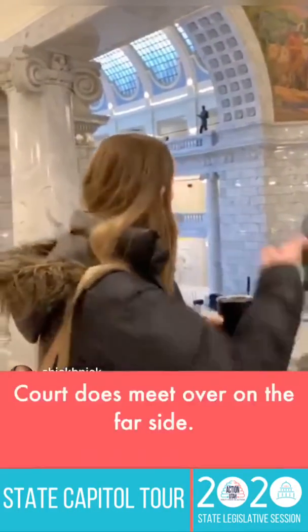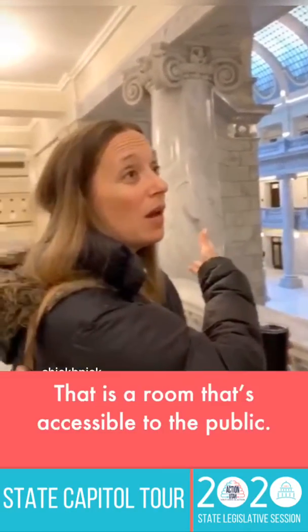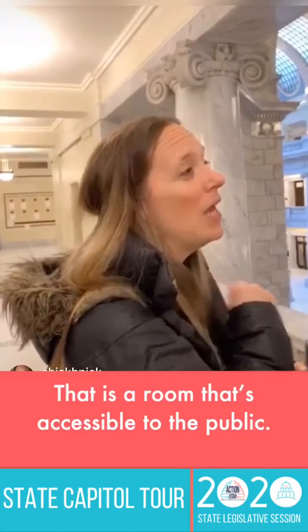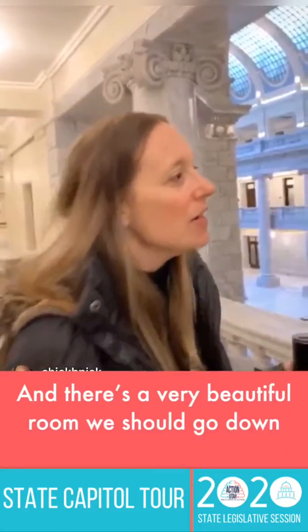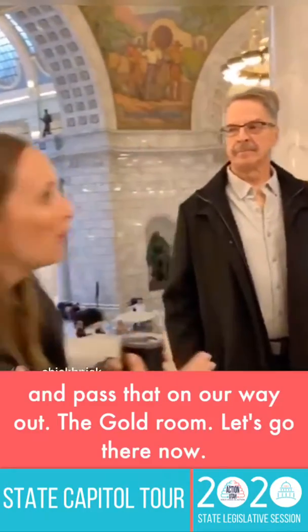The Supreme Court does meet over on the far side. It's not very often that happens, but that is a room that's accessible to the public. And there's a very beautiful room, I think we should go down and pass that on our way out, called the Gold Room. Let's go there next.